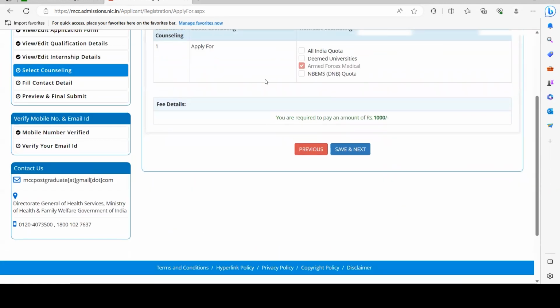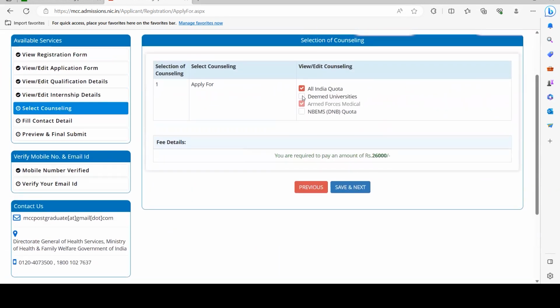Now you apply for the categories that you wish to apply for. All India quota, deemed. Note that NBEMS is DNB. If you want to apply for NBE Diploma or DNB 3 years. NBE Diploma is 2 years. DNB is 3 years. Both offered by NBE. If you want to apply for DNB quota or NBE, you have to select this. Don't miss this out. Even if you're under confusion, don't miss this out. Add this. If you're interested in deemed universities, add this. The total amount payment will be 2,05,000. You'll be able to make the payment now. So this is pretty much the one.